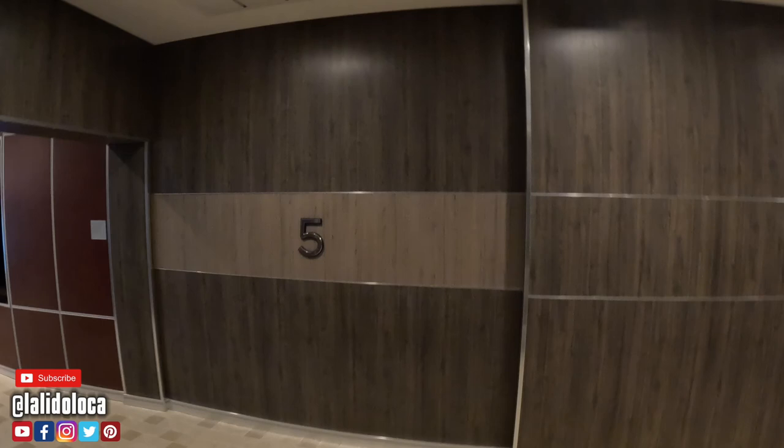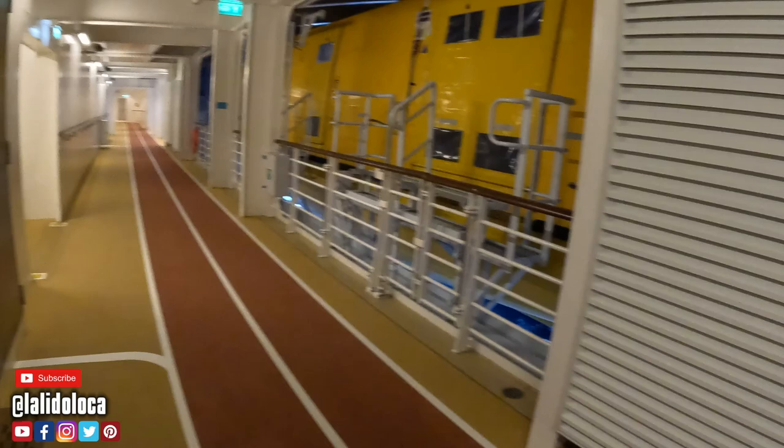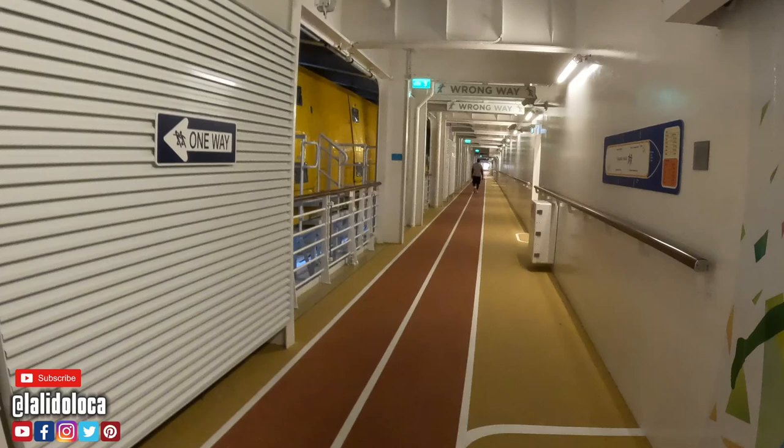Deck 5. Oh, this, I forgot about this. This is nice. One of the nice features on the Oasis class ships is they put their walking track in a covered area. So you have this enormous walking track covered on deck 5. It goes the distance around the deck. Let's see what you get.